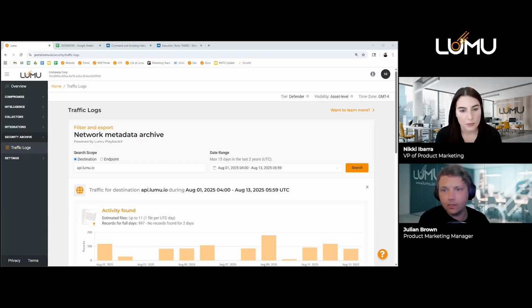Here's another question from Carl. Is the traffic log set up right out of the box? It is. It's part of Lumu Defender. Since Lumu is already collecting those network traffic logs, it's set up once your collectors are set up. I'm not sure if I understand the question correctly, but it does require a little bit of configuration to make sure the network metadata is being pointed at us and we're collecting it correctly. But it's a fairly simple process.